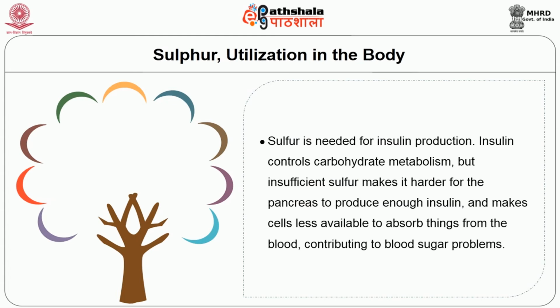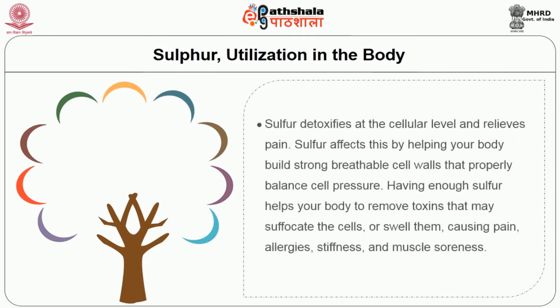Sulfur is needed for insulin production. Insulin controls carbohydrate metabolism, but insufficient sulfur makes it harder for the pancreas to produce enough insulin and makes cells less available to absorb things from the blood, contributing to blood sugar problems. Sulfur detoxifies at the cellular level and relieves pain.